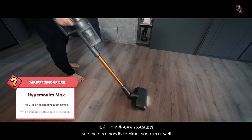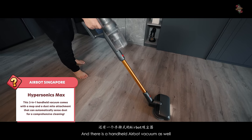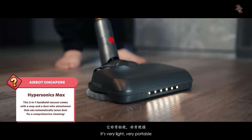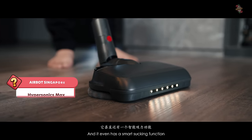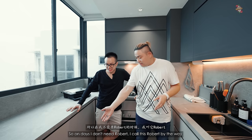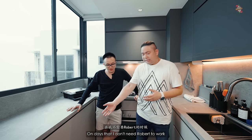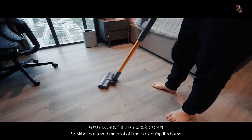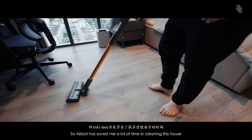And there's a handheld AirBot to use as well. Anytime I need, I take it out. It's cordless, very light, very portable. And it's even got a smart sucking function. That sounds like a weird thing to say. But when it detects more dust, it sucks harder. Oh, it sucks harder. Okay. I shouldn't be saying that so often. So on days that I don't need Robert, I call this Robert. On days that I don't need Robert to work, I just take the handheld one and I'm good to go. So AirBot has saved me a lot of time in cleaning this house.